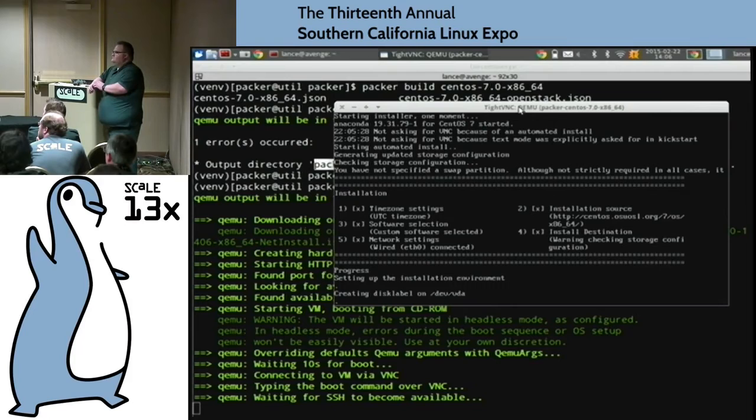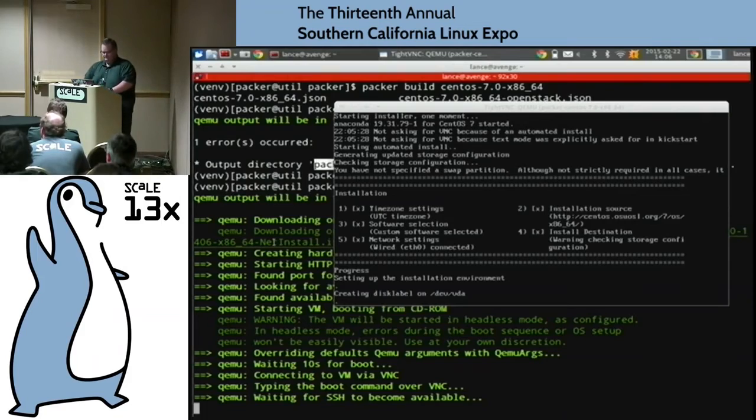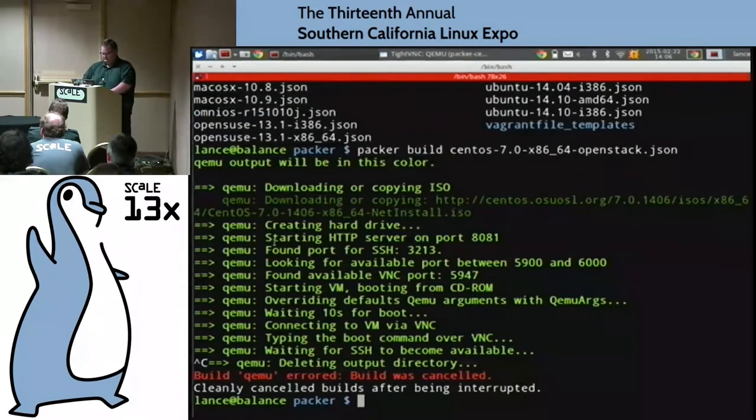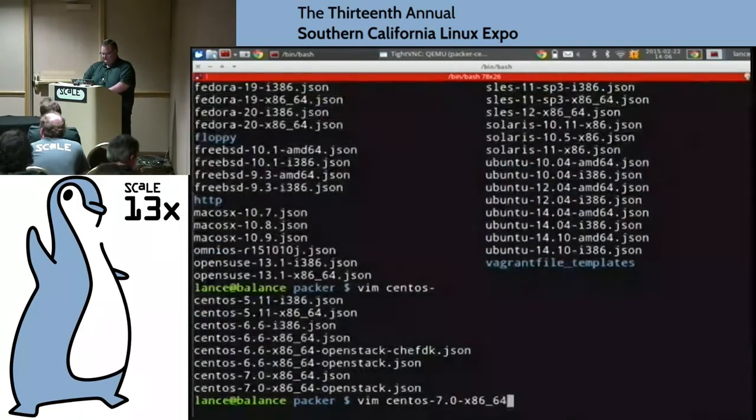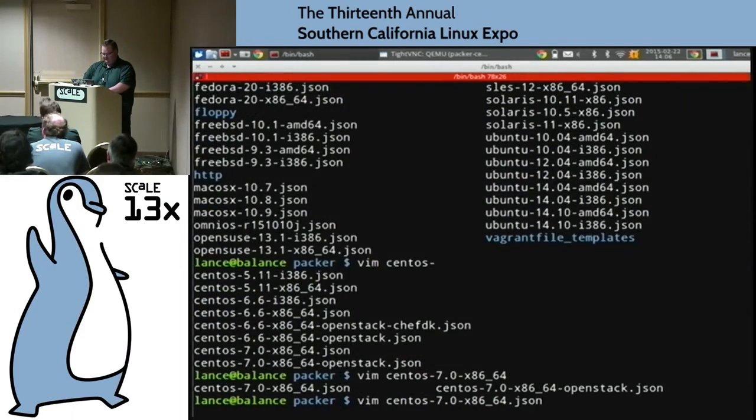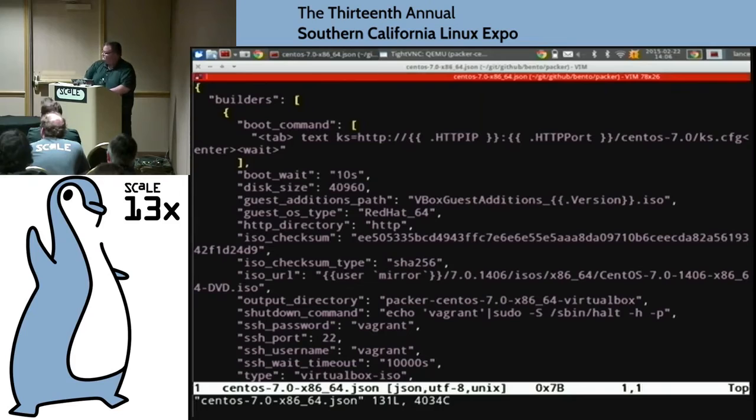So there's not multiple builders in the same file? There can be, yeah. And would the provisioners be applied to both of those builders? Let me show you how they actually do it in here. So this is their version that they have.